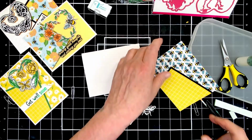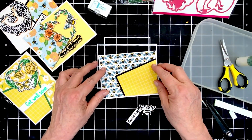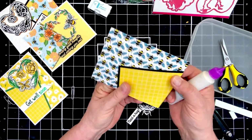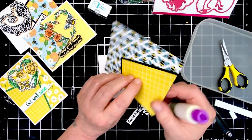Yeah, you're right. There's no way to get things wrong unless your card base isn't straight. Okay, let's get that glued down. And this, I actually did get this wrong. I glued, never mind, but I fixed it.